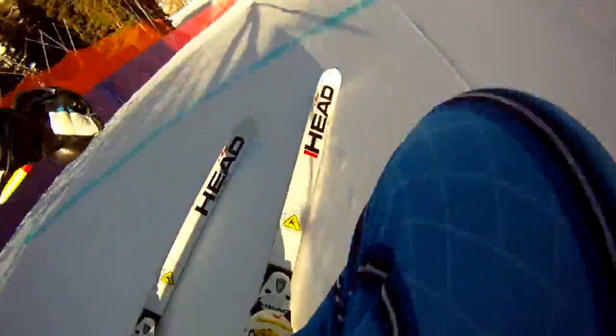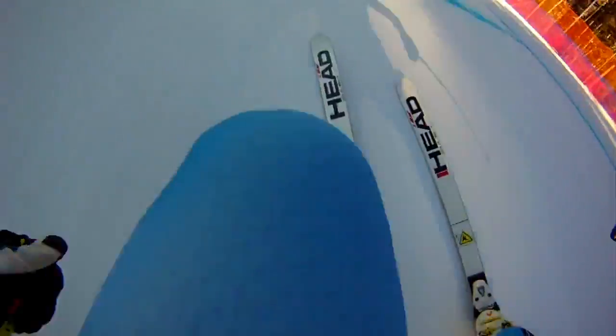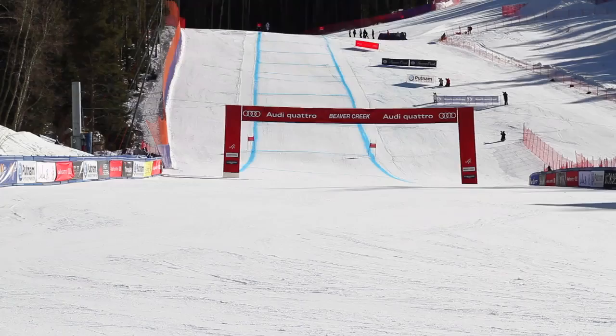And then you come out of the Abyss, which they shaved down this year, but it's still pretty big, and you have actually a camel where you clear a gap, land on the backside, and then it's not so hard into the finish, but you definitely have to nail those turns at the end because those are pretty key.